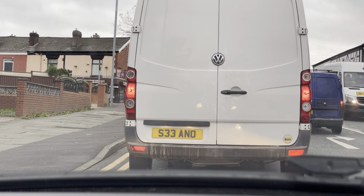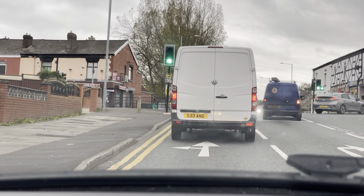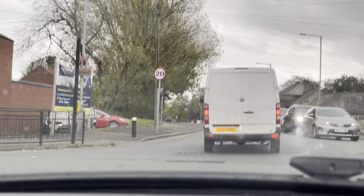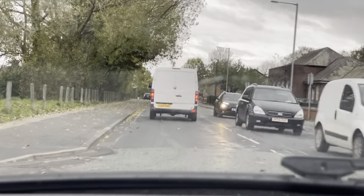This is a very interesting and long test route, just over 8 miles radius. You need to go straight on. Then, at the end of the road, turn left. So this is a 20 mile patch, so we will not exceed our speed more than 20.